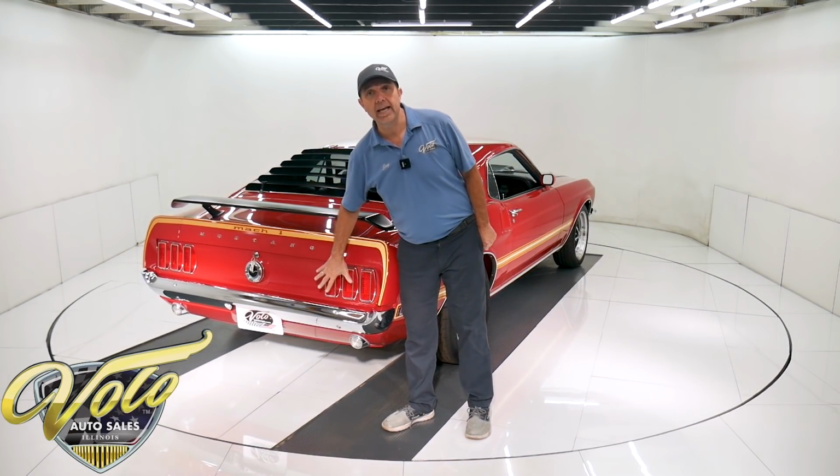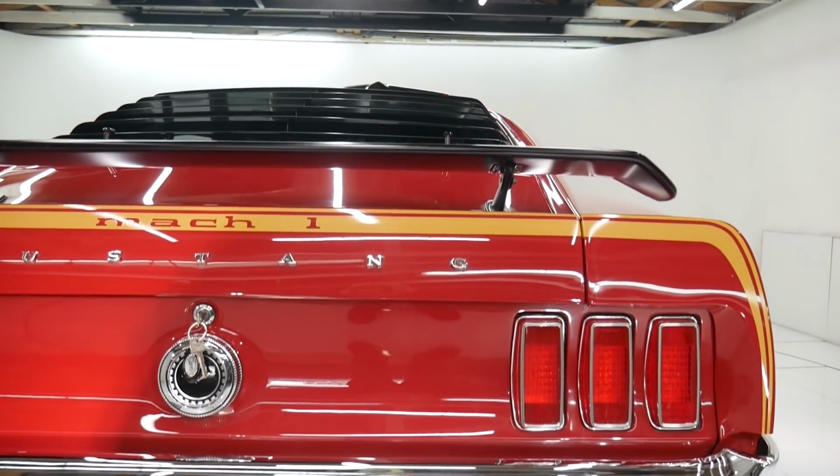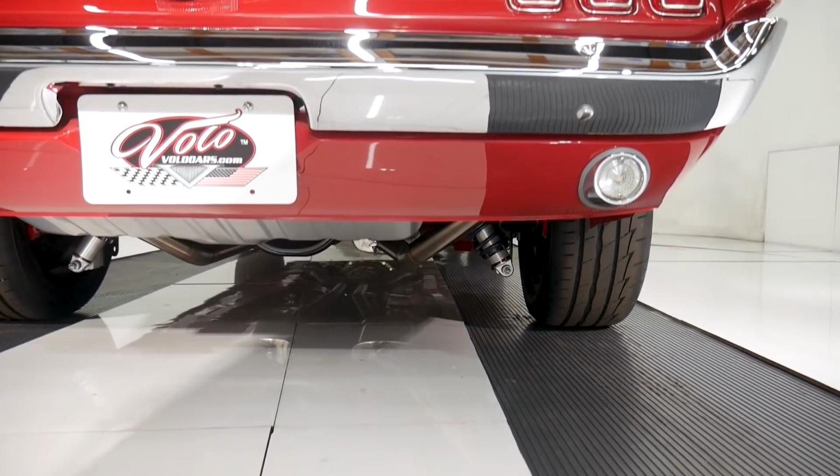LED lights too, the headlights, tail lights. I think he said the reverse lights. I think all the exterior lights are LED. They light up real nice and bright.